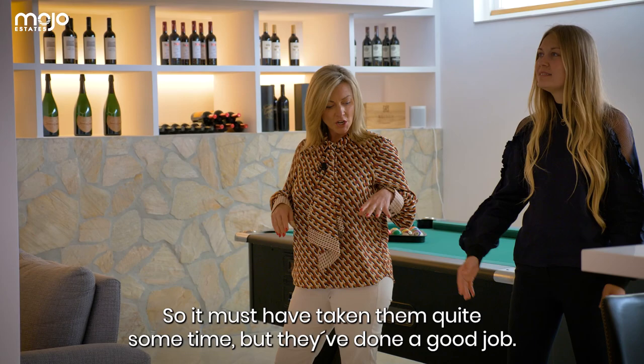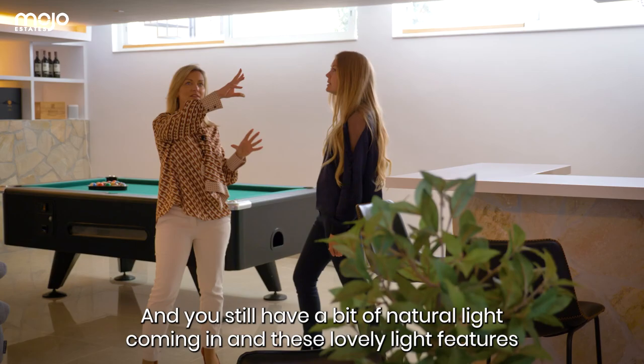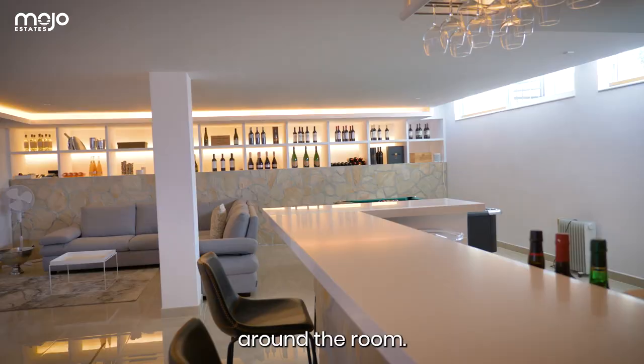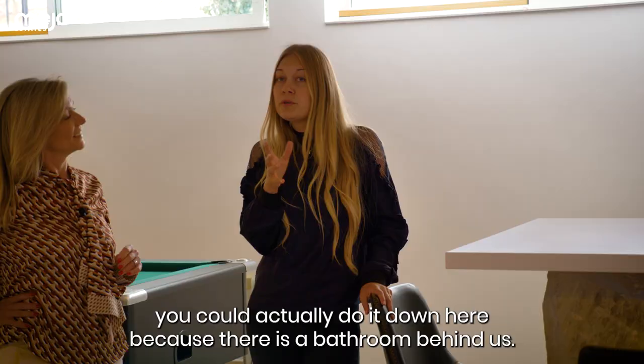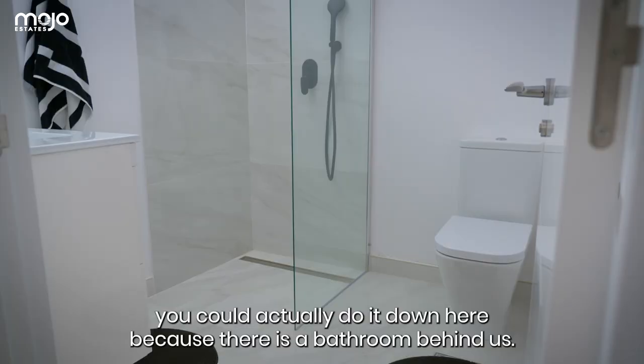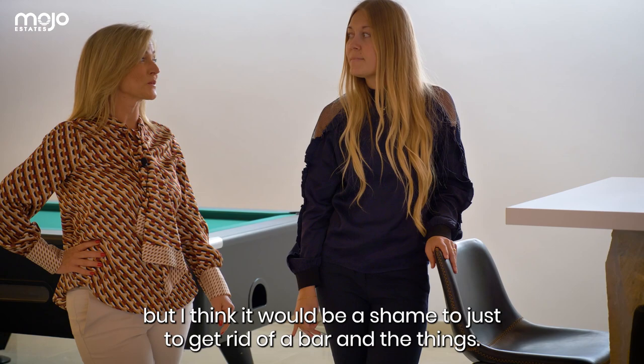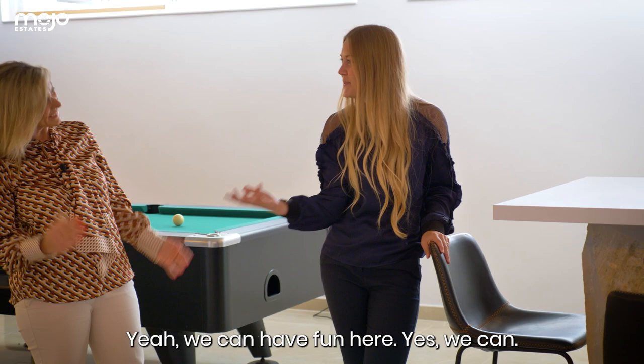They put these fantastic tiles in, this underfloor heating. Really? Wow. Which is nice in the winter. And you still have a bit of natural light coming in and these lovely light features around the room. So if you needed more rooms, you could actually do it down here because there is a bathroom behind us. So you can make this into another 2 bedrooms, actually. But I think it would be a shame to get rid of a bar and the things down here. We wanted it like this, right? Yeah, we can have fun here. For sure.